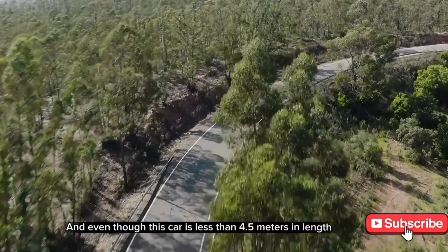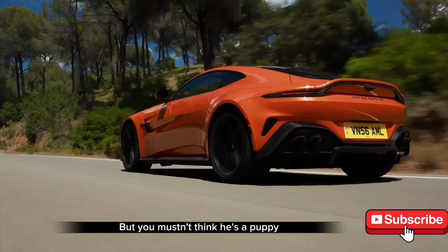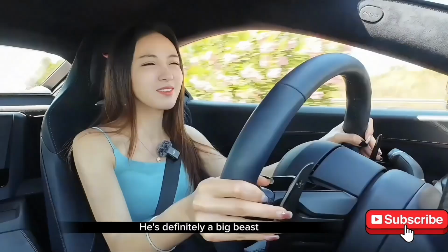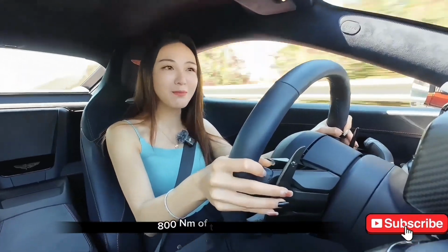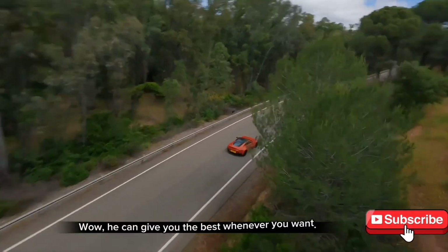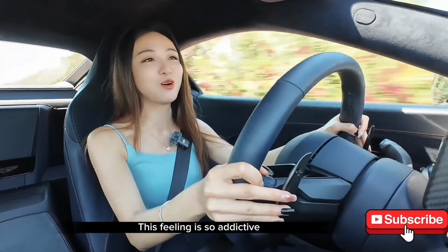And even though this car is less than 4.5 meters in length, you mustn't think it's a puppy. It's definitely a big beast. 4.0 twin-turbo V8, 650 horsepower, 800 Nm of torque. Wow, it can give you the best whenever you want. This feeling is so addictive.